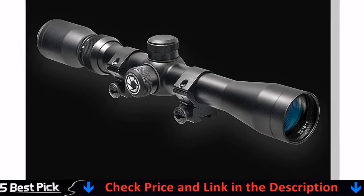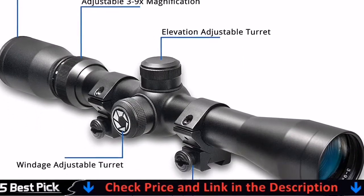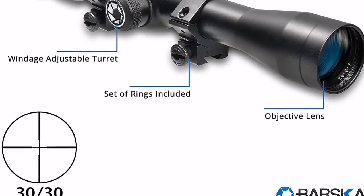The scope comes with a 30-30 crosshair reticle for easy targeting, ideal for any type of shooting. The scope is parallax-free at 100 yards, making it easy to target at closer range.